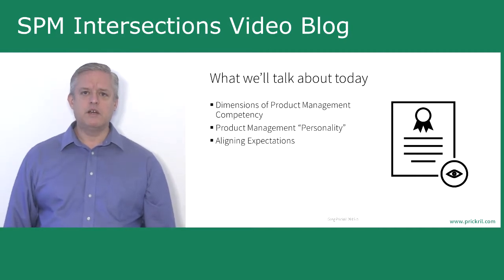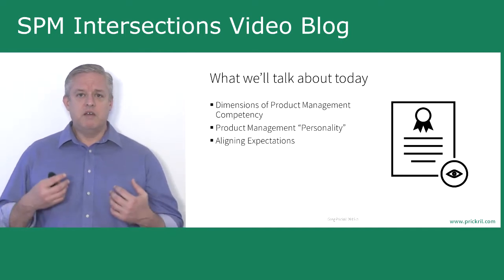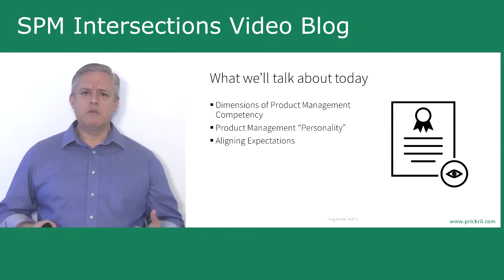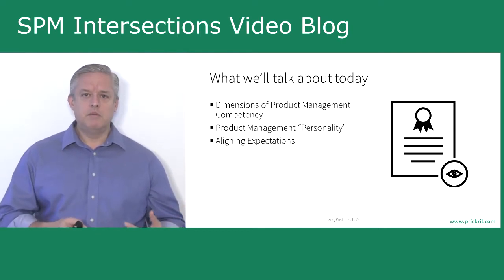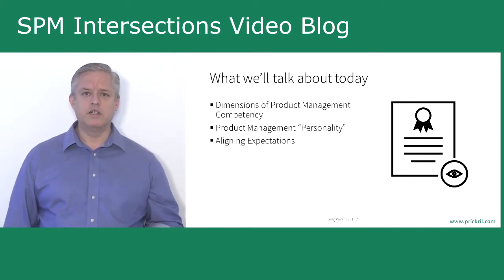Today we are going to talk about the dimensions of software product management competency. It's a model that I developed to describe the competency you need to be a successful product manager. We will also talk about what I call the personality of a product management organization, and how important it is to align leadership's view based on this model with what software product managers are actually doing in the organization.